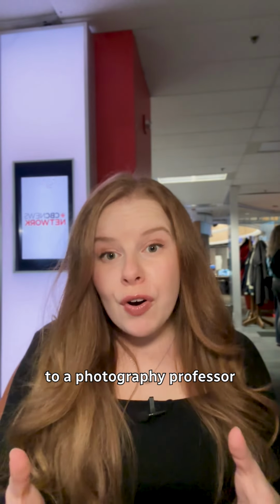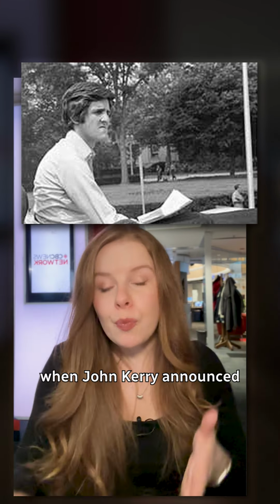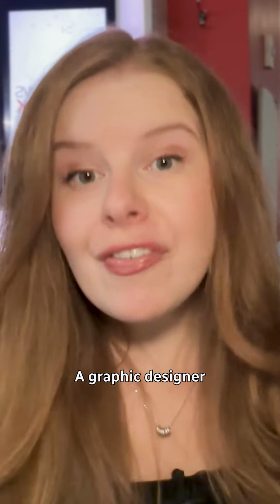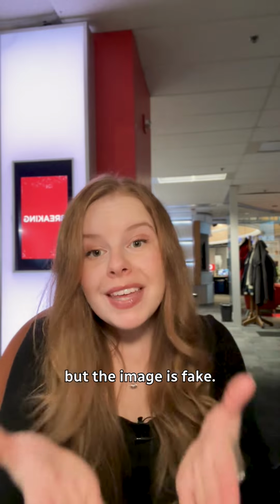I also spoke to a photography professor whose own image was manipulated without his knowledge. He uploaded it to be used as a paid stock image when John Kerry announced he was running for president in 2004. The photo had been taken more than 3 decades earlier. A graphic designer downloaded it and imposed a 1972 photo of Jane Fonda. That version went viral, but the image is fake.